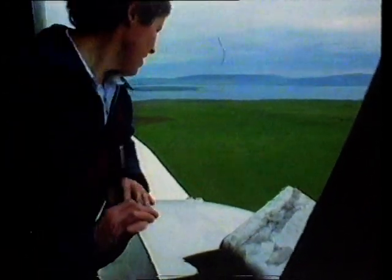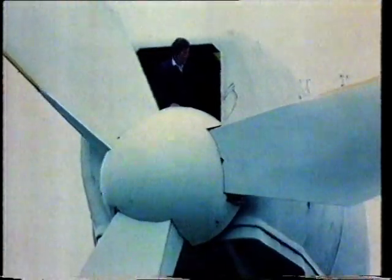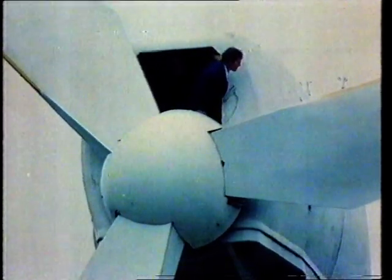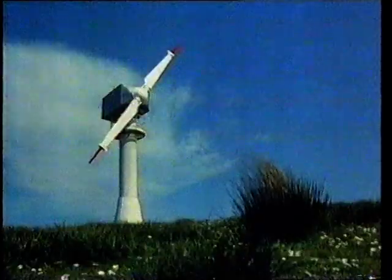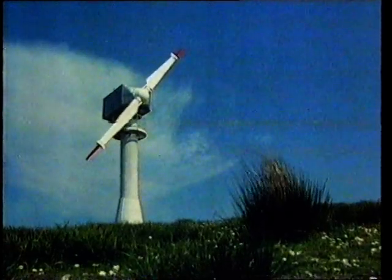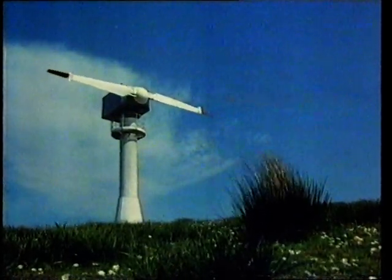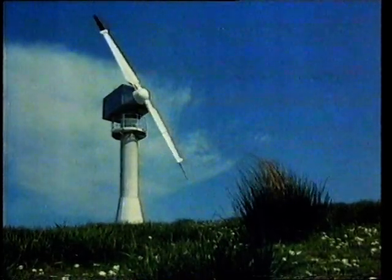But they still haven't solved all the problems. The economics have some way to go yet. Manufacturers will have to produce them in very large numbers, rather like they produce motor cars on a production line, to bring the costs down. And just how many will we need? Well, to generate 20% of our electricity, for example, from wind power, we'd need thousands of these large wind turbines across the countryside.